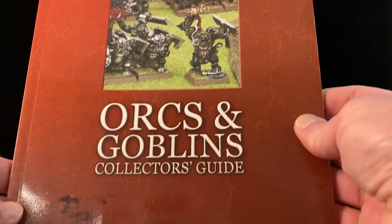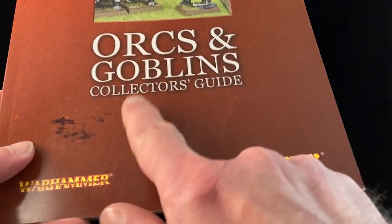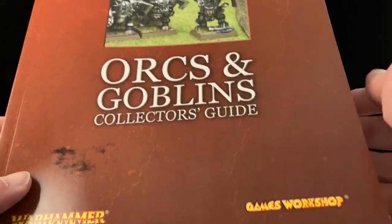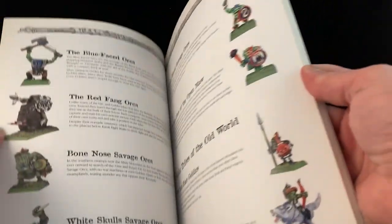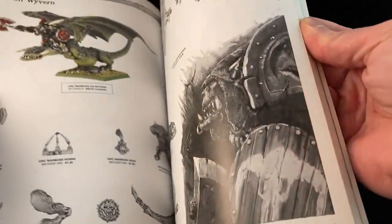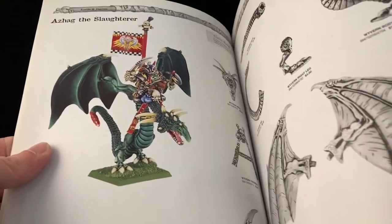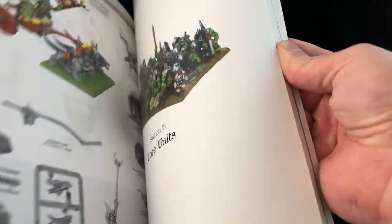Finally, we come to my favorite find of this adventure. A Games Workshop Orc and Goblin Collector's Guide. Seeing as I am a collector of orcs and goblins, this thing will come in very handy. Published in 2004, it is full of images from the golden age of greenskins, and I am really going to enjoy digesting this little book.